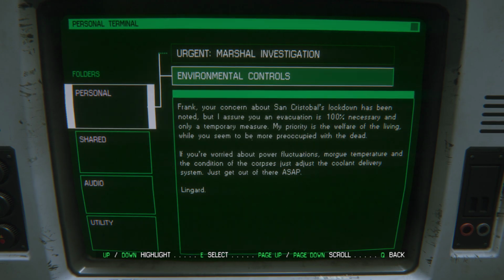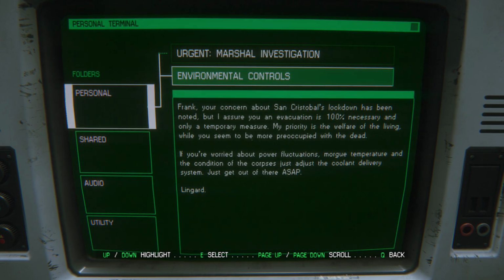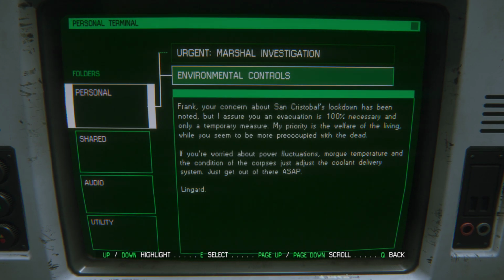Environmental Controls. Frank, your concern about San Cristobal's lockdown has been noted, but I assure you an evacuation is 100% necessary and only a temporary measure. My priority is the welfare of the living, while you seem to be more preoccupied with the dead. If you're worried about power fluctuations, morgue temperature, and the condition of the corpses, just adjust the coolant delivery system. Just get out of there ASAP. Lingard.